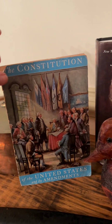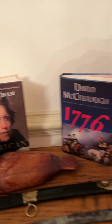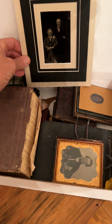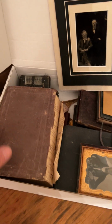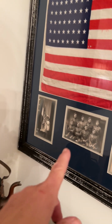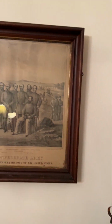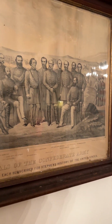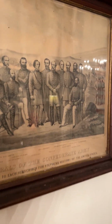And then we found books like this and we just kind of staged it with all this stuff. This was the Lynchburg guy, J.W. Hilton. And we've got photos and daguerreotypes and tintypes and all that in there. These were his personal effects. That's his flag that he had in his pocket. And this is the Confederate General's litho. The real deal, and the original frame and the wavy glass and everything.